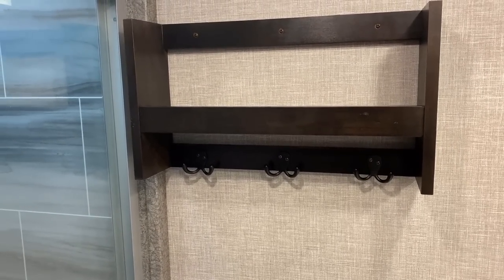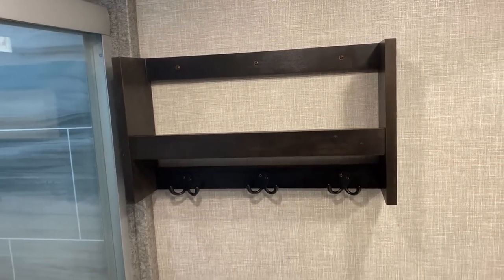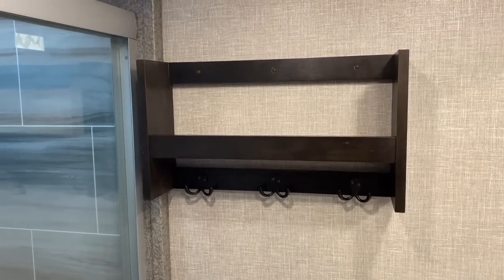You know, how would you utilize that? Oh, no, you can't. That's a shelf. I'm sorry. I'm an idiot. That's the problem here. I'm dumb.